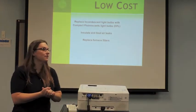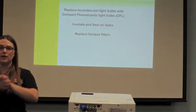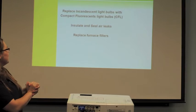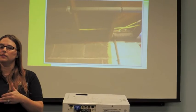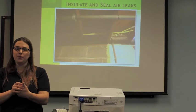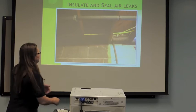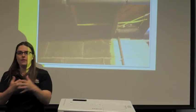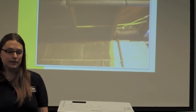Now, some low-cost methods that you can use. You can replace light bulbs with CFL light bulbs. Now, I don't have a photo of the CFL light bulbs, but it's going to be those curly Q light bulbs. Also, you can insulate and seal air leaks and replace furnace filters. Now, insulate and seal air leaks, this is where I was talking about weather stripping. If you do see your door, you may just want to talk to your landlord, or if you own, you can go to a hardware store and they will have some weather stripping, or you can also look at different insulation. Now, other thing that you would want to look at is the pipes, how they also have insulation. There's a lot of different insulation and also ways that you can seal air leaks.